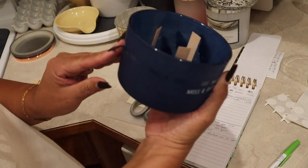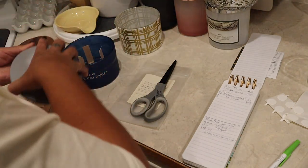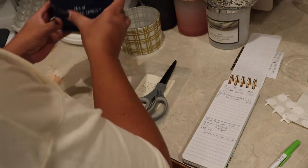Yeah, look at that. That's perfect. Can't even see it. Okay, and see if it closes. Yep, it closes all the way.